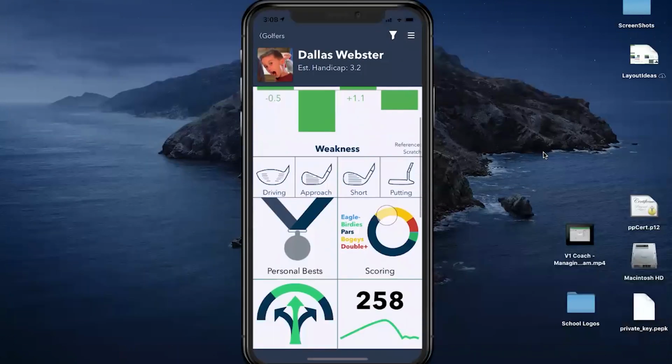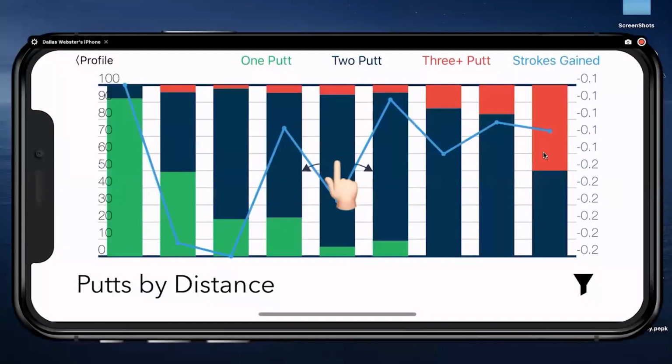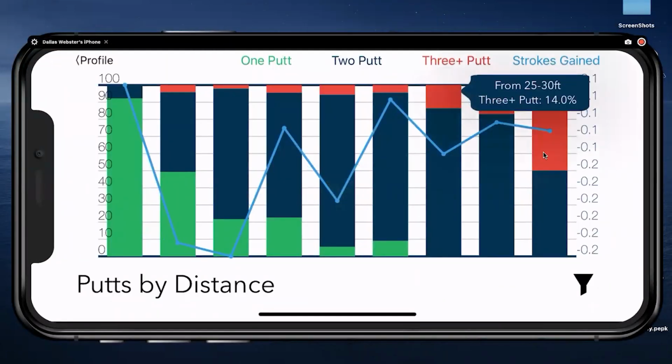But again, there's quite a bit of data behind each of these. I'll show you the putting real quick as well, where you can go in and say, okay, what's my 3-putt percentage from 25 to 30 feet? So 15% of the time, a little less than 1 in 5, I'm 3-putting from 25 to 30 feet. That might be something I want to work on. Is it speed control? Is it direction? Maybe next time I should get a putting lesson with my teaching professional, for instance. But all that data is available at your fingertips just from tracking those shots as you play.